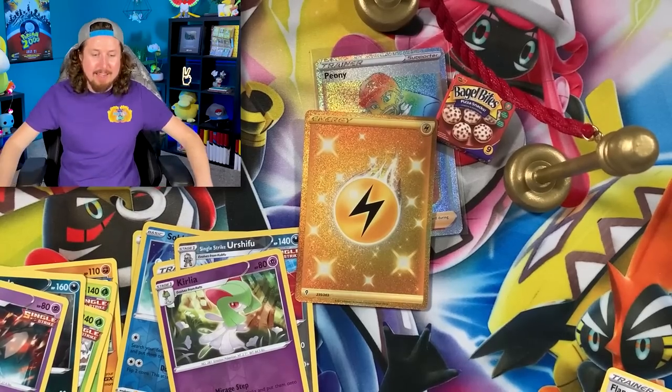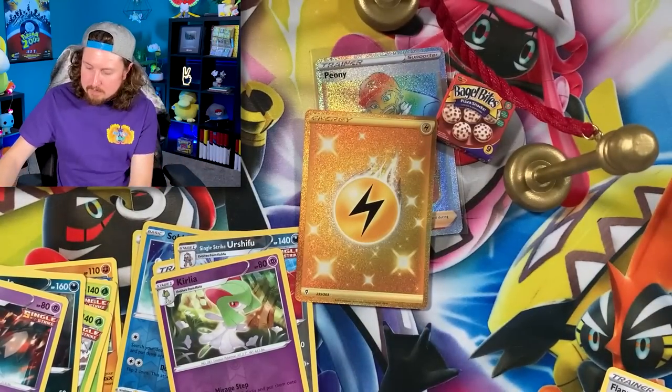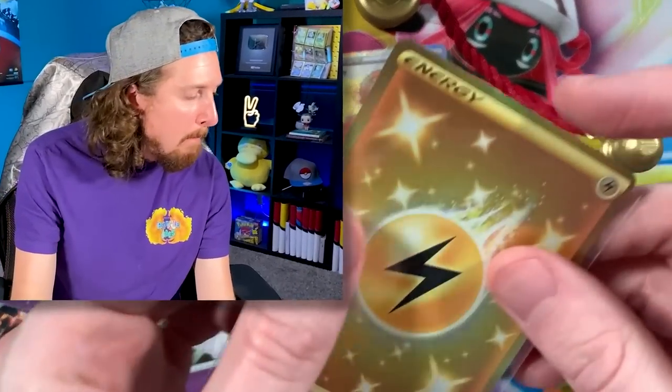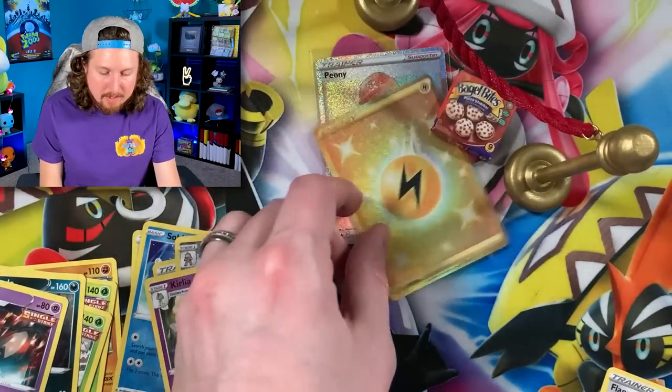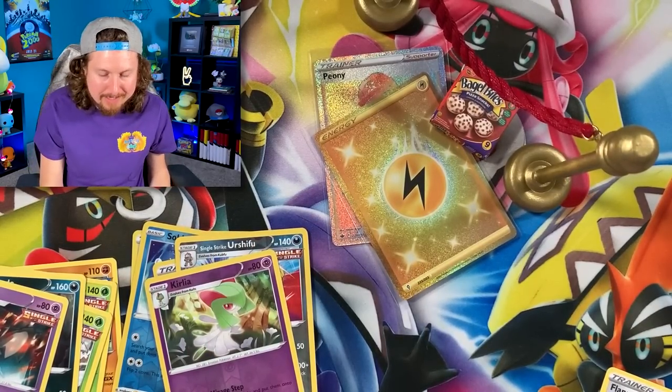That's what I'm talking about right there, Breaking Family. There is the code card. Let's go ahead and sleeve it up. Right up there in the VIP section. We got gold. We got rainbow rare Pokemon cards inside of here.